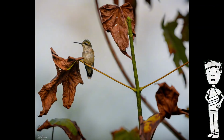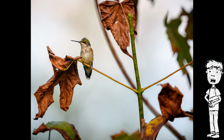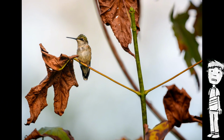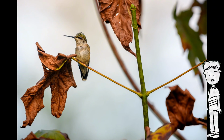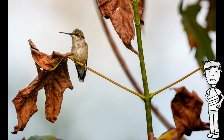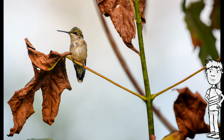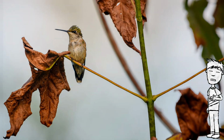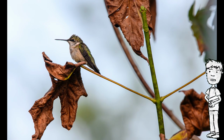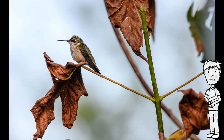Tiny but territorial. They will aggressively chase away hawks, crows, and even snakes from their feeding areas. Some species have beaks curved perfectly to match the shape of specific flowers, a result of coevolution over millions of years. They have fewer feathers than almost any other bird, around 900 to 1,000, making them ultralight and aerodynamic. They can see into the ultraviolet spectrum, detecting flower markings humans can't see.